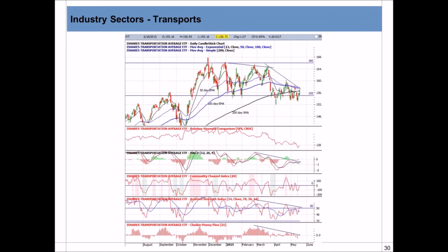All right, this one's not looking good at all. Transports, and this one should be looking great. Transports, rails, truck, freight, air. The Dow theory says transports plus the Dow need to be doing well. And this is not participating. If you look at Union Pacific, any of the large rails, they've been rolling over for a while. Some of it has to do with oil, because there's a lot of uncertainty in moving oil, and you constantly see trains derailing and stuff like that. But regardless, the transports are not participating.